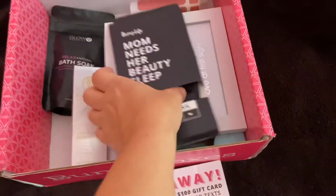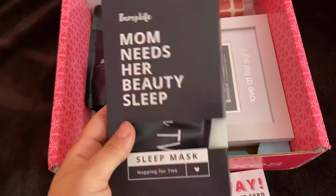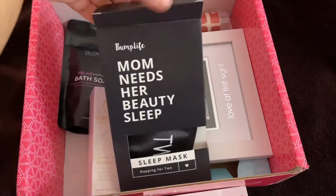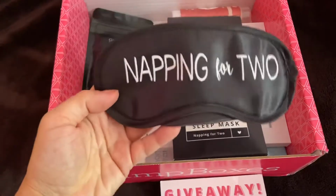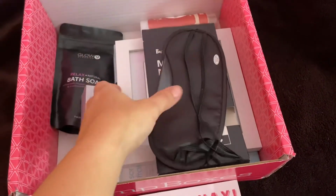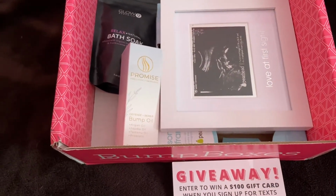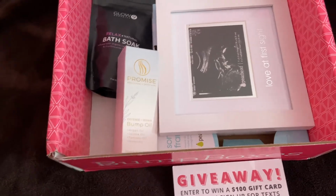So the first thing I received was the sleep mask, and it says napping for two. I don't usually wear sleep masks, so I'm just probably gonna give it away. And the retail for that one is $11.99.